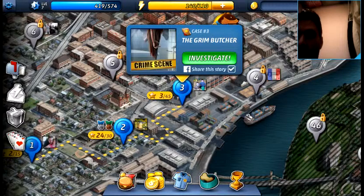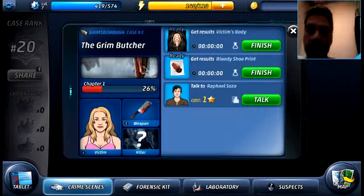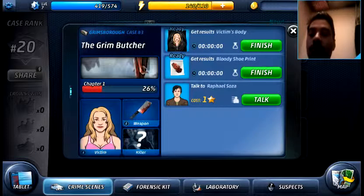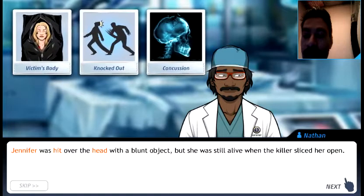I'm gonna give you a little quick recap of what has gone on. Not really much since the last episode. We are on the Grim Butcher, as you know. We found the victim's body. We found the murder weapon. We're about to find out the results of the victim's body and the bloody shoe print that we found last time. We have to get a star to talk to Rafael Sosa, so we're going to go ahead and do that right now. So we found the murder weapon in the trash can, as you know.